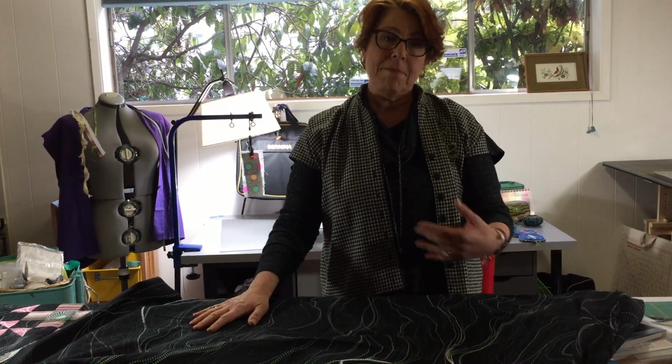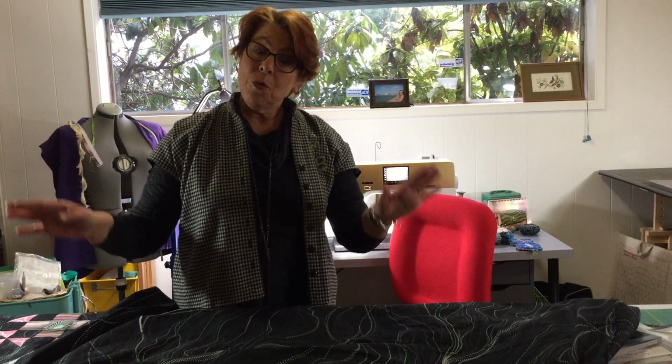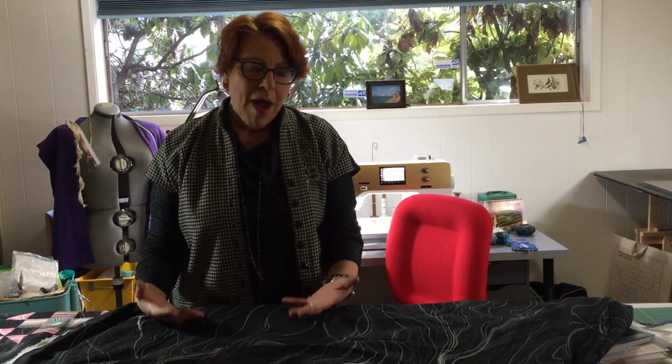What I should have done is bought some, based it on this, and bought other types of black and white and made it scrappy. And therefore, it wouldn't have taken an extra 2 weeks. I literally put hours into this, and I didn't get other things done. And it's not that my granddaughter's not worth it. Of course she is, but I only have a certain amount of time.